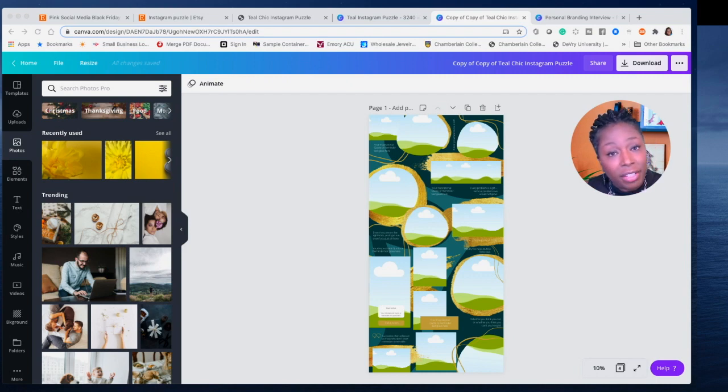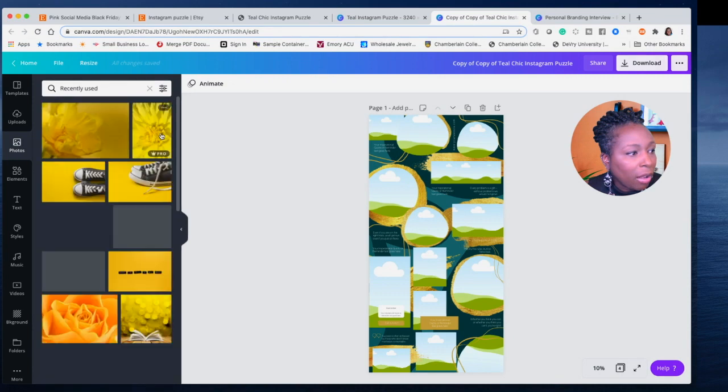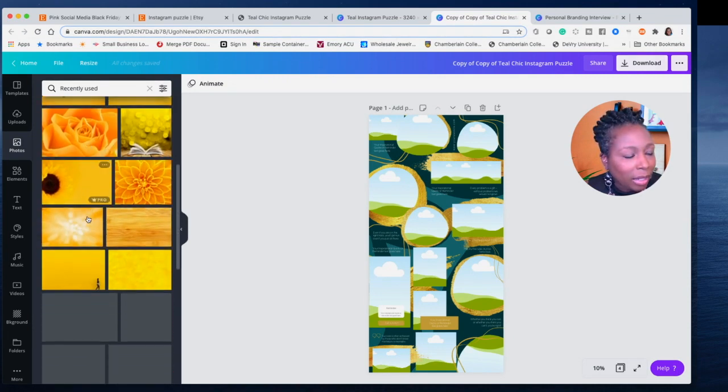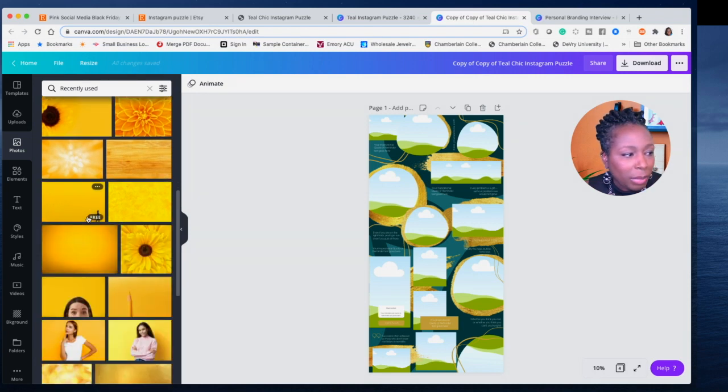Now, there's a lot of stuff that you can get for free. And that's one of my favorite things. But here you can see some of the stuff that I've been looking at, right? I'm just going to show you all these things, with this yellow background, because I'm doing a lot with that color right now. This color is giving me so much life right now.